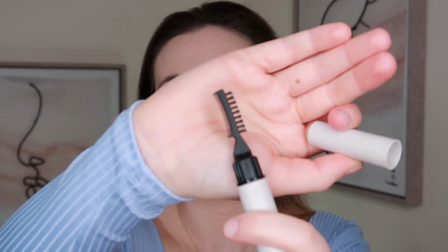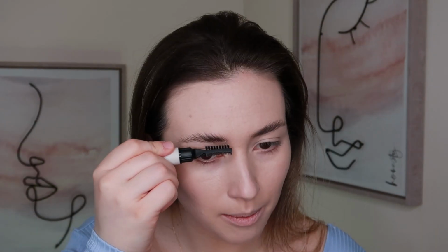You don't need a lot of it. Do you think my eyebrows need doing? The cool thing as well is that the top pulls off and you've got a brush on one side and teeth on the other, so you can push your eyebrows down into place.